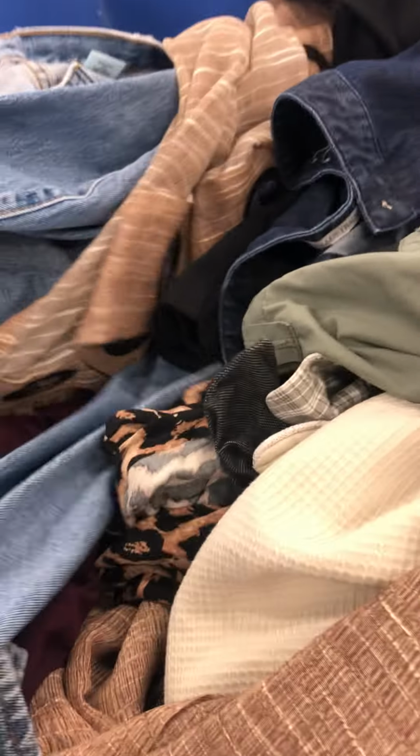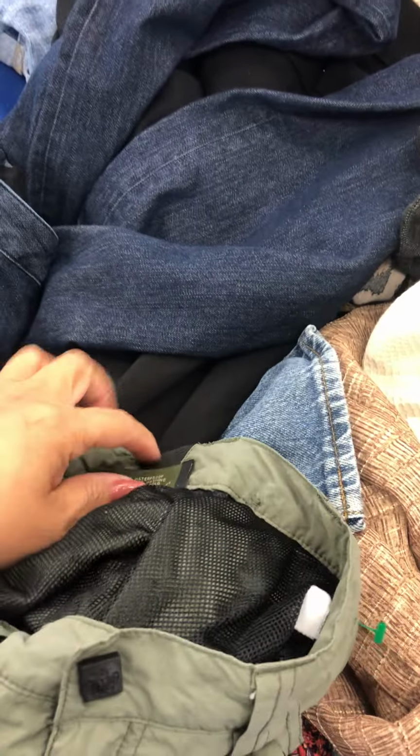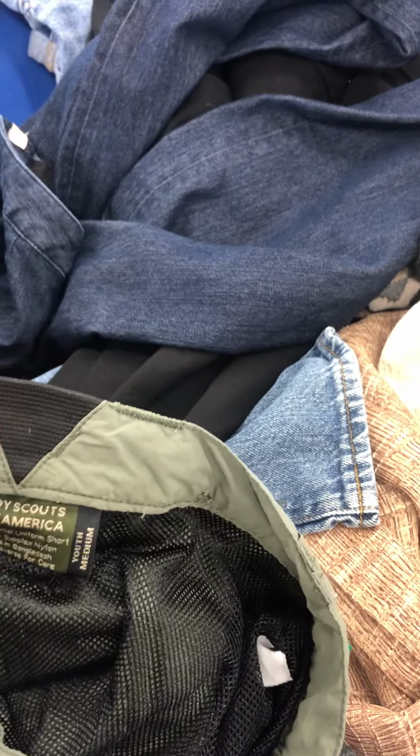Oh, let's see. Dig. Alan Tracy. Oh, I like this color. It's one of my favorite colors. Khaki or army green. Oh, Boy Scouts. I love that color.